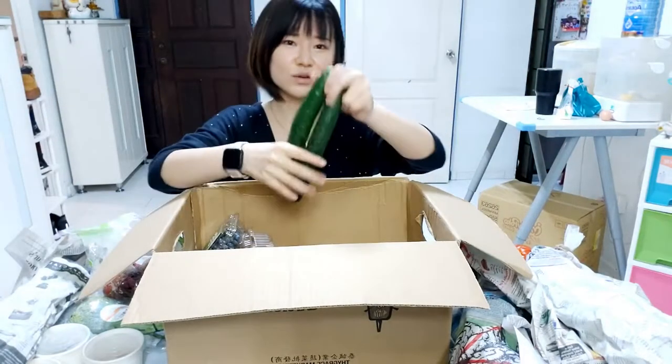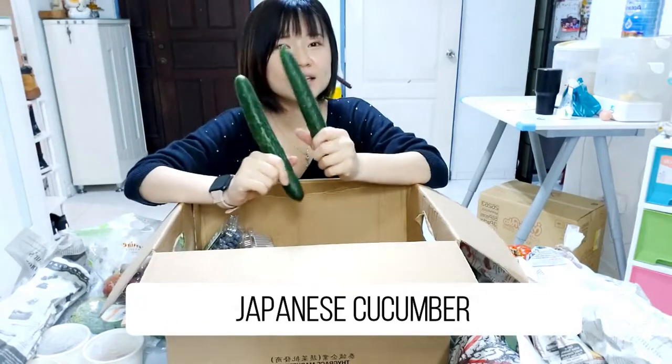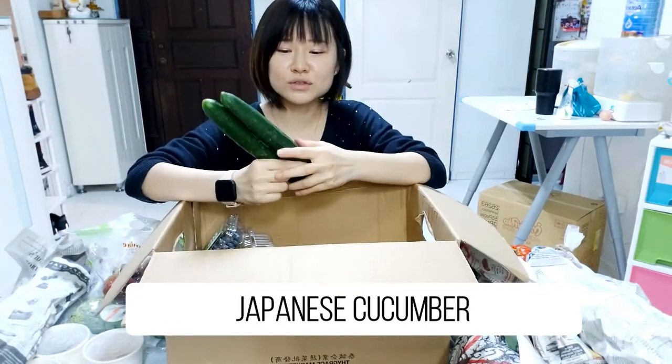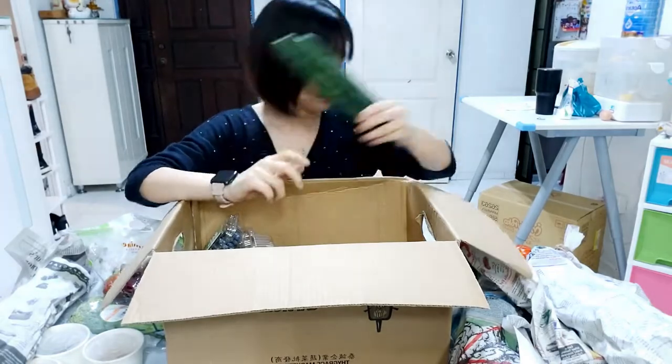These two I know very easily. These are Japanese cucumber, and I think I'm definitely going to use them as the preserved cucumber.